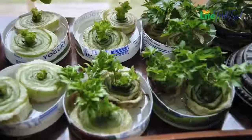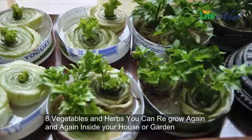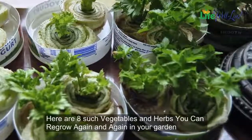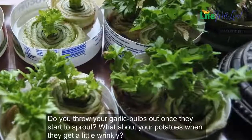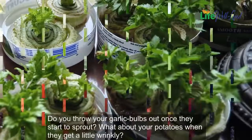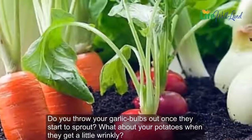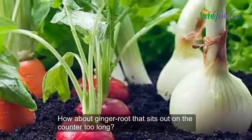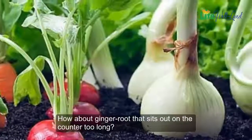Eight vegetables and herbs you can regrow again and again inside your house or garden. Here are 8 such vegetables and herbs you can regrow again and again in your garden. Do you throw your garlic bulbs out once they start to sprout? What about your potatoes when they get a little wrinkly? How about ginger root that sits out on the counter too long?